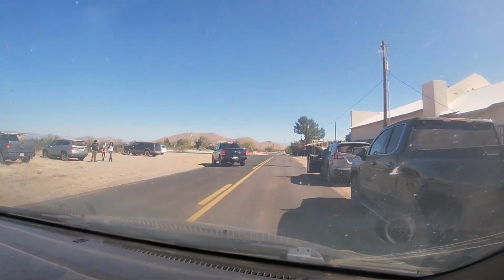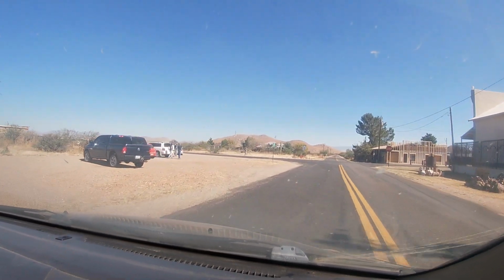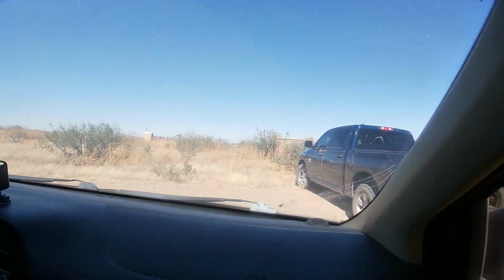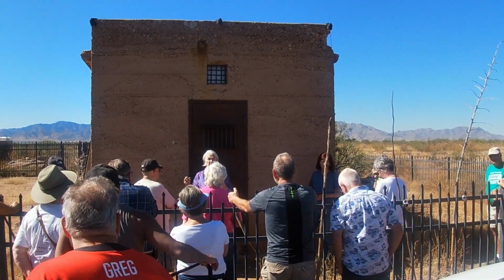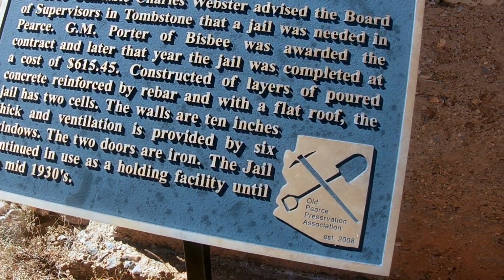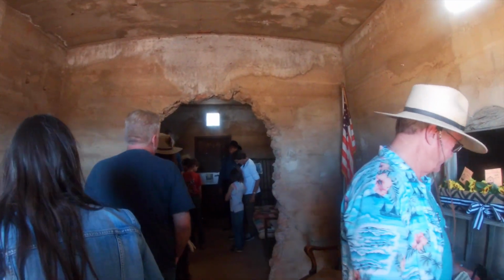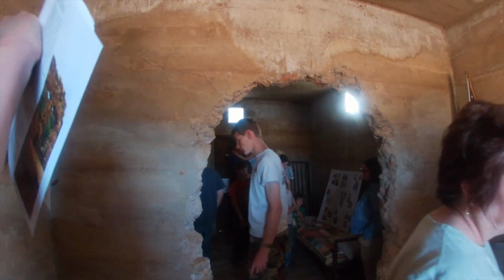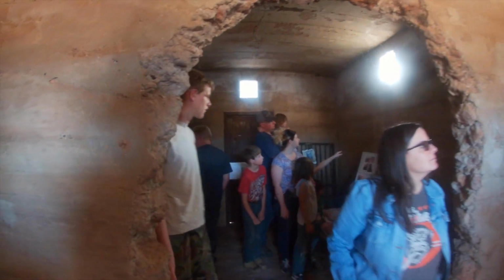We're entering into the town of Pearce, Arizona. Former mining town and now considered a ghost town. Let's go to jail. Look at the opening to the next space here. Is that original? I don't know.